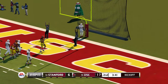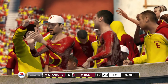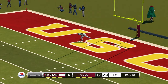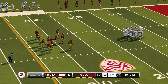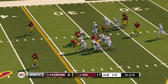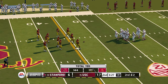And he hits the PAT. Looks like they're ready for the kickoff. Nice kick, plenty of distance. This one's going to be down in the end zone for a touchback. They're set to go for another round. Tackle at the 33. That makes it 2nd and 2. It's 2nd down, and they're about 2 yards away from the sticks.